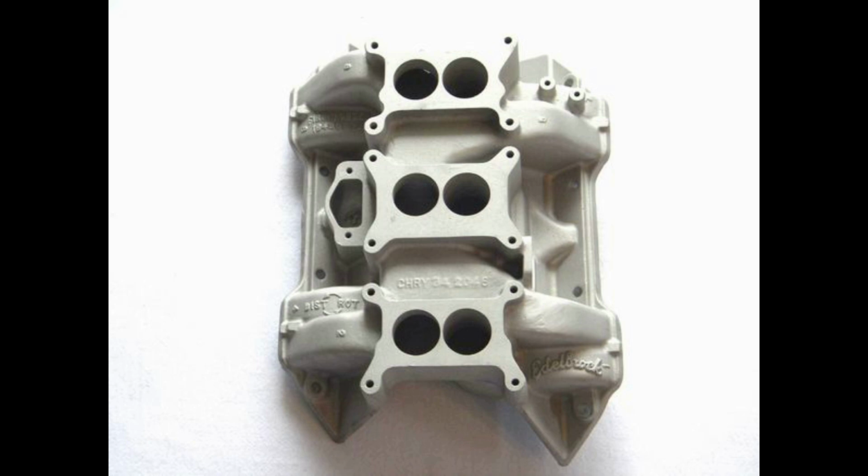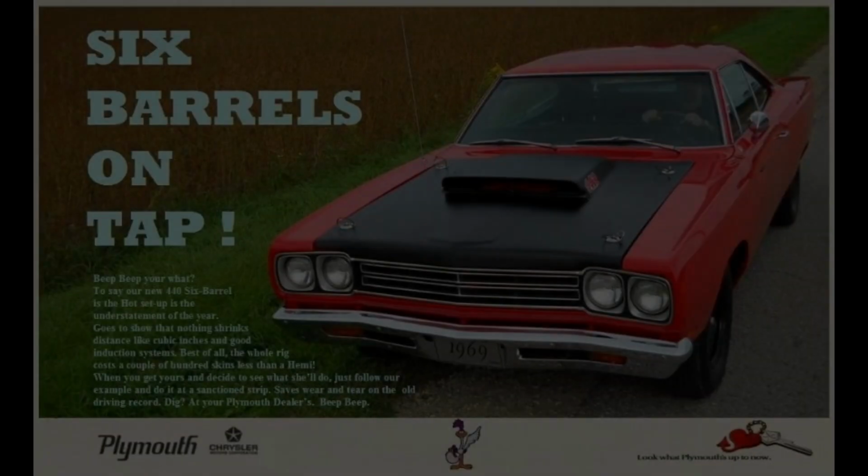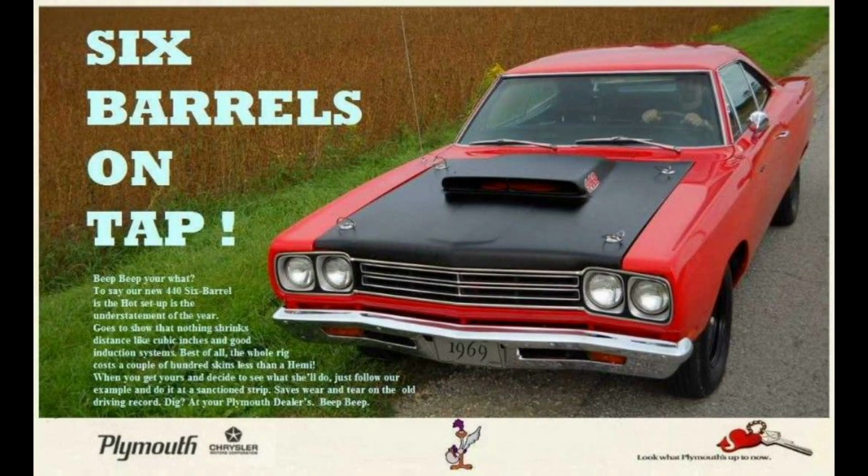But because these cars were selling well and Chrysler wanted to maximize profits, it was decided that after the initial 1,500 or so intakes were depleted, a Chrysler cast iron manifold would replace it. But the Holley carbs were still up top, metering out the fuel for this thirsty beast. This package catapulted the A12 Roadrunner to the 50 fastest muscle cars of all time.